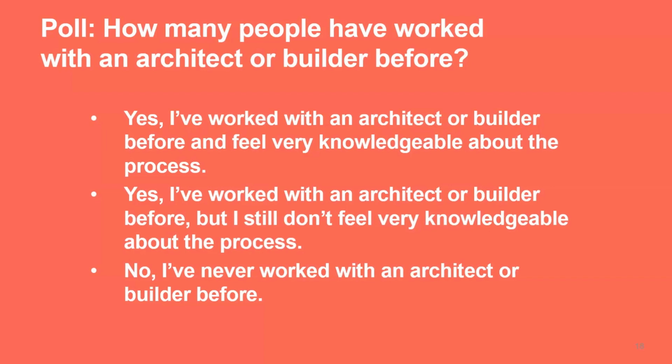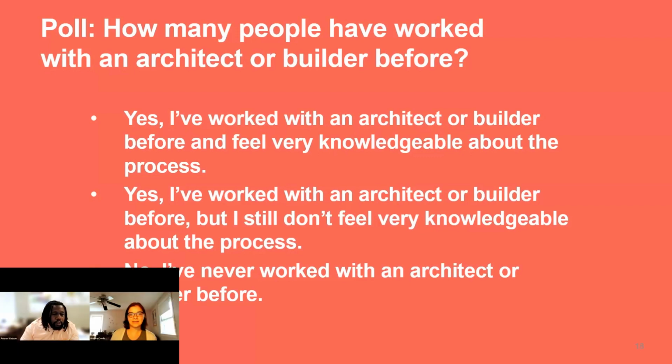Let's see. Got some pretty good answers coming in already. So I'm going to go ahead and close the poll, and I'll share the results. And Andrea, please tell us, especially for the folks who haven't worked with an architect or builder before, what are some things that they should consider when doing so?